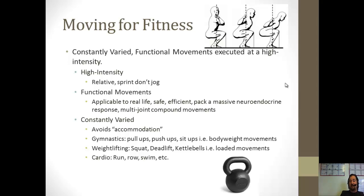And then variance, being constantly varied. It avoids accommodation, doing the same routine over and over again. Your body gets used to it and stops adapting. So we're going to pull from three main categories. Gymnastics, which is easily summed up as body weight movements. Weightlifting, anything with a load: a squat with a barbell, a deadlift with a barbell, a kettlebell, etc. And then what's commonly referred to as cardio: running, rowing, swimming, jumping rope, etc. That's what you'll see in the workouts, a variance of different types of movements and different domains. Okay?